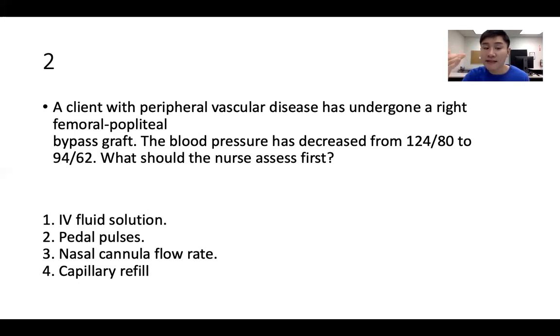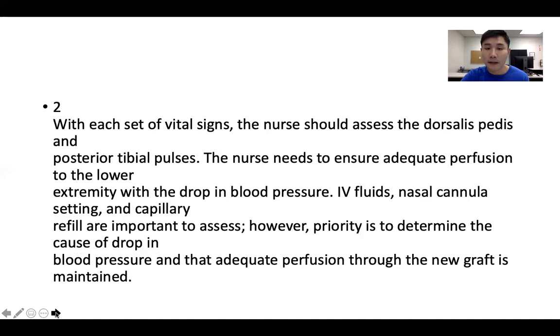So a more indicative, best answer would be pedal pulses, right? So this is the answer, pedal pulses. Congratulations to whoever got it correct. So yeah, you guys can read the rationale later.